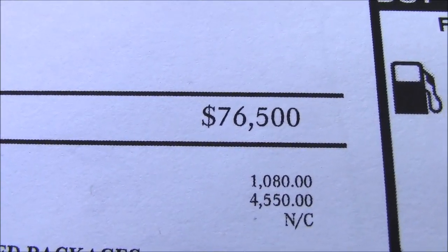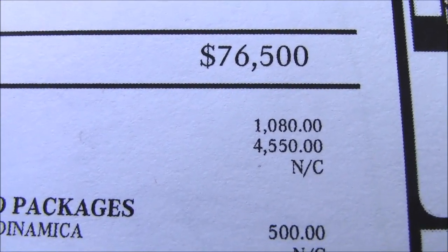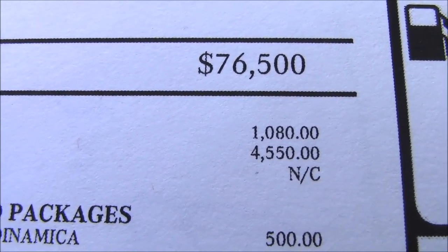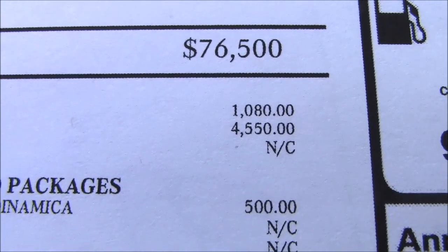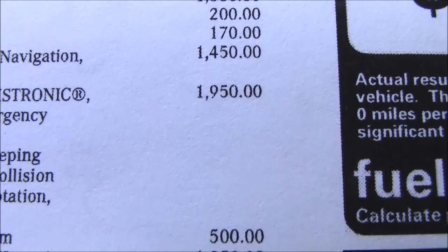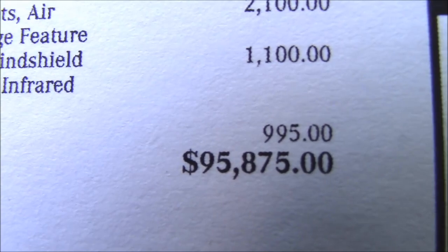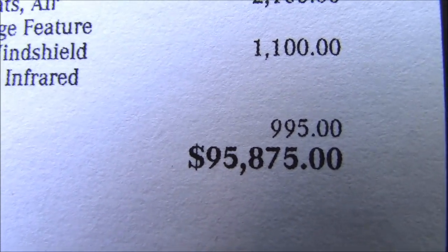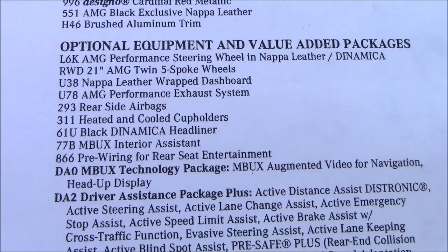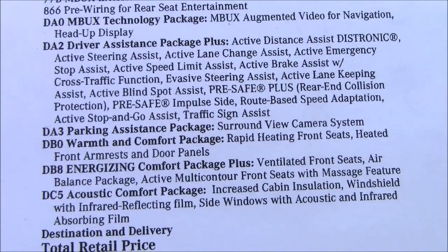Here's the starting price, but of course Mercedes is not going to let you off the hook with this. $1,080 for the metallic red paint, $4,550 for the black leather interior in here, and we have a whole bunch of other options. More and more and more. Whoa! If you want to see what those options were, I'll scan down real quick. Lots and lots of stuff we don't really need, but always end up getting anyway, if you want to drive in style.